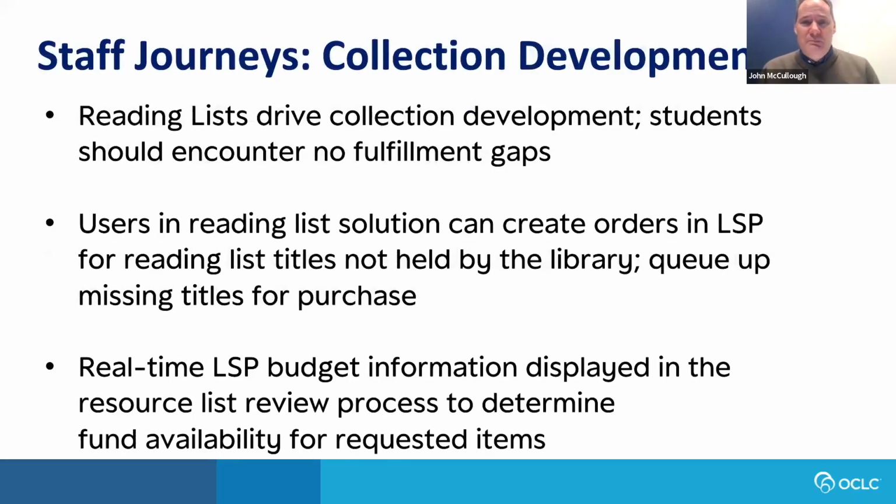We further go beyond collection management into driving collection development from the reading lists and resource lists. One of the quotes that Jessica looked at talked about how the expectation of users is if they hit a material that is on a resource list for their institution, they should be able to fulfill that material. The print should be available to them. The electronic link should be live and authorized. They should be able to get to that material.